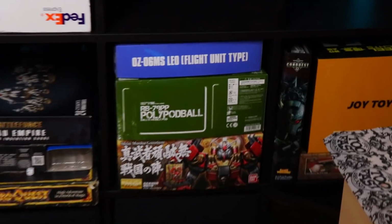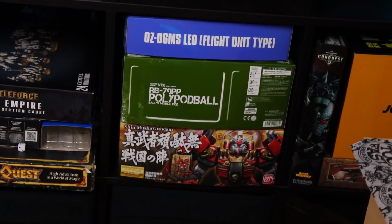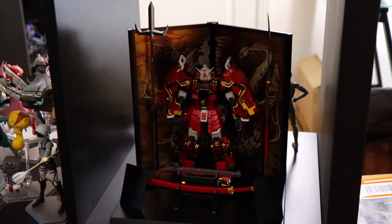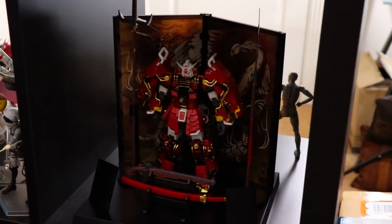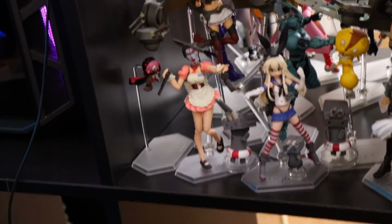Down here, another couple of things I need to do, which is the Leo Flight Type, the Polypod Ball, as well as the Shinmusha Gundam, which is here. I never actually showed that when I was coming by this area. So I did go across the top, but I did not look here. So here is the Shinmusha Gundam. I need to take a look at that. That was sent to me by HobbyLink. And over here is the other side of the Figma I never showed. So that is some Untitled Collection, Guyver, Cleaning Levi, and Zombie-chan.